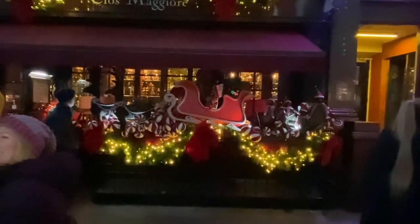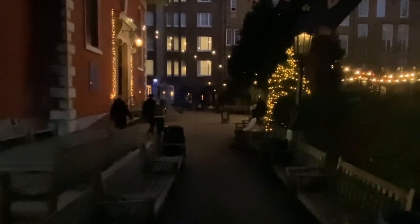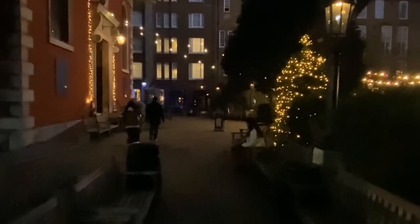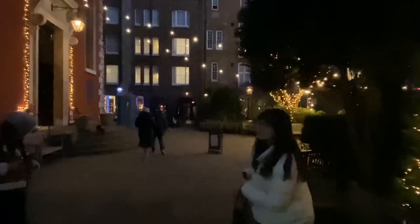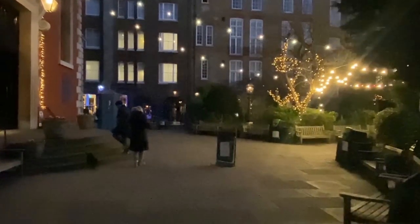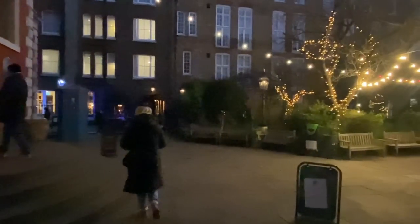And there you have it. So let's head down. Oh, look how lovely this courtyard is, you guys. It truly is like a little sanctuary in the middle of the lunacy of Covent Garden. But that's what it's all about. It's the history of the theatre in this area. There's over 30, I believe it's 16 theatres in the area, actually.